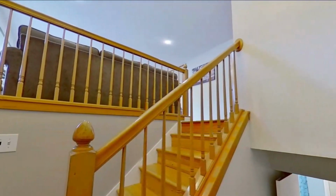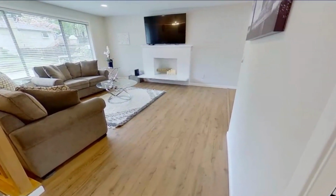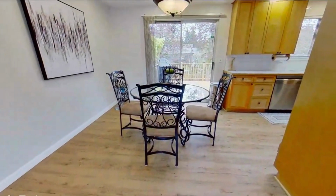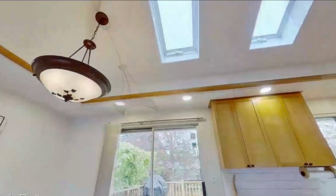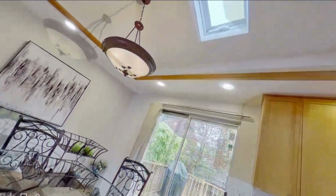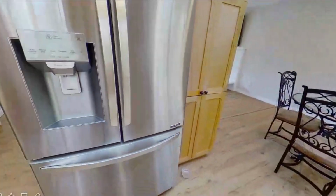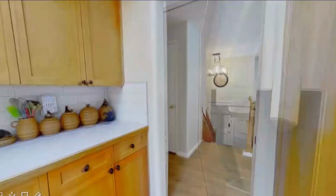As you enter this move-in ready split, you'll notice the open feeling and the laminate wood flooring throughout, the bright living room with wood-burning fireplace, and the dining room with access out to that great deck. But once you get in the kitchen and you look up, you'll see the vaulted ceilings with 3 skylights just letting that natural light pour in, maple cabinets, the subway tile backsplash, and stainless steel appliances.